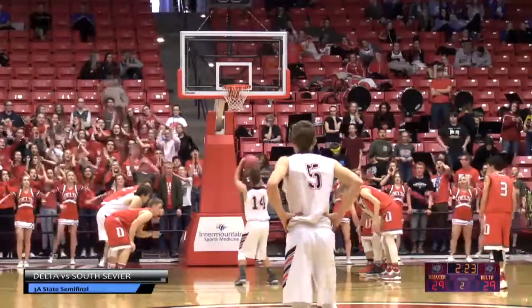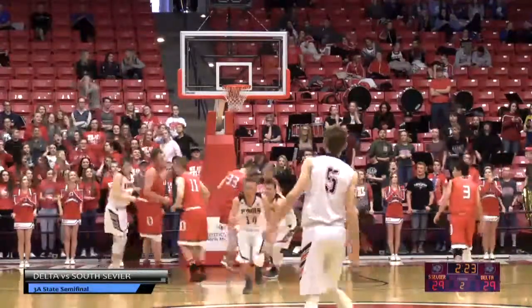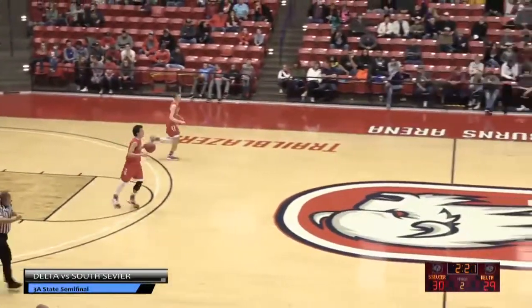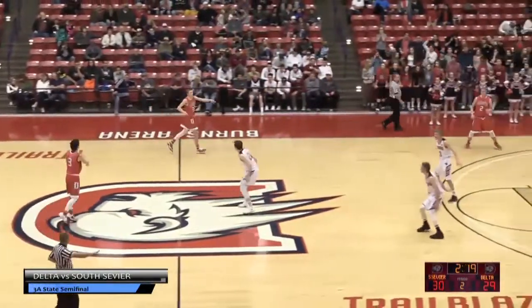Second free throw coming from Barton. Shot is up and good. Caleb makes them both. He's got 7. 30-29, South Sevier back in front. 6 lead changes already in this first half.